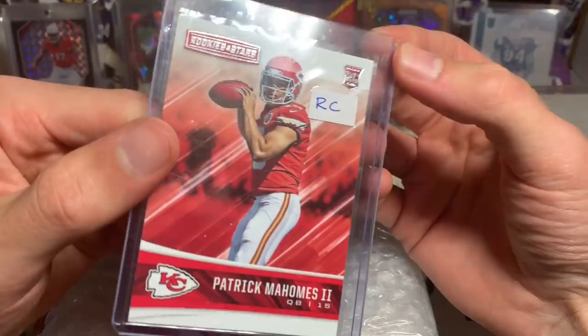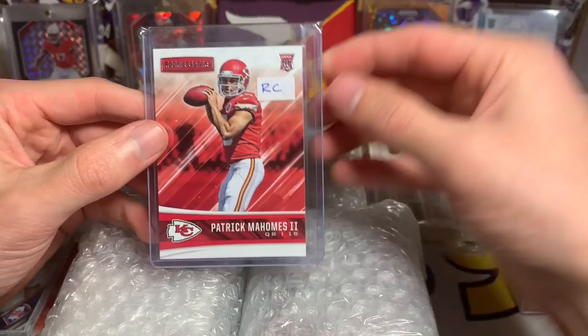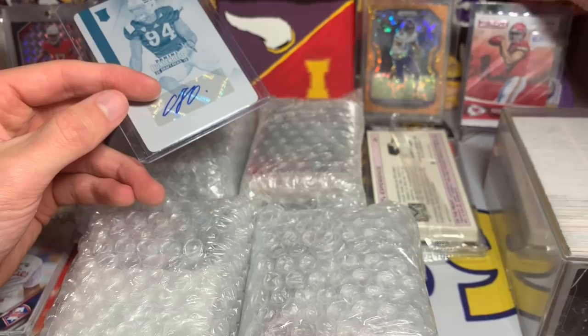Looks like fairly good condition too. So definitely more than $40. The last time I checked it was like 130 to 150-ish, or 100 to 150. It varies, but I am very, very excited to have this. We're going to replace that 101, putting Patty Mahomes in the back. That is one of the three main cards that I saw that I really wanted.